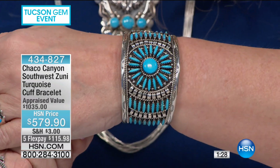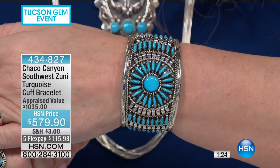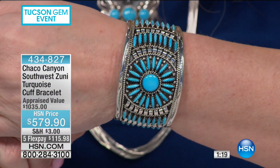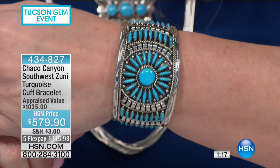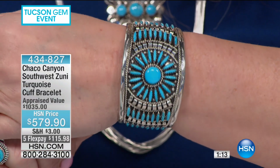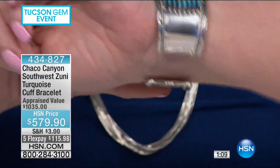Wow. And I mean, again, just that perfect color, the Sleeping Beauty, which is the most sought after, the most treasured turquoise in the entire world. The lowest appraised price was over $1,000. We're doing it for $579, but you can get it home at $115 on your charge card. Completely adjustable, finished all the way around.